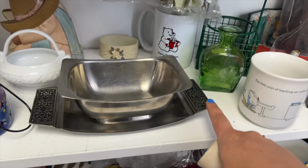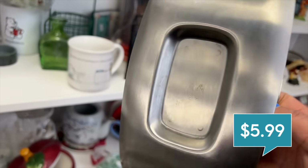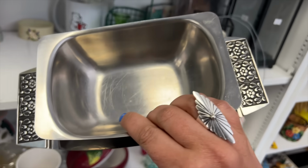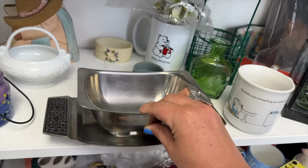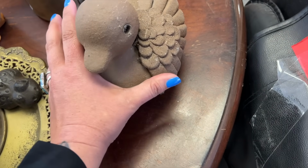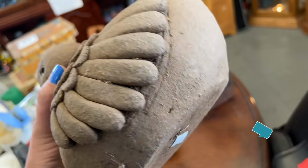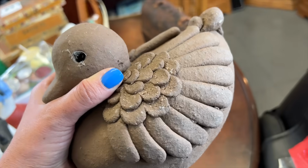This is a Stanley Roberts serving dish, and they've got $5.99 on it. We're not going to pick it up, but these are really pretty. I love this handmade pottery bird. It is only $5.99, and it's actually surprisingly heavy. It's got a couple spots where it's got a little bit of damage, but nothing too bad.